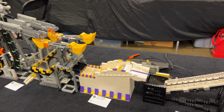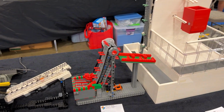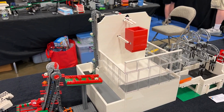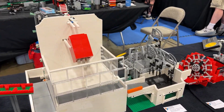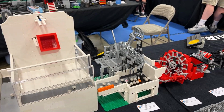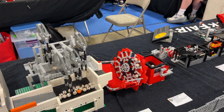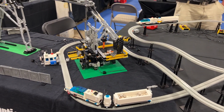It's also fun to study this and see some of the really clever part usages that are being used here as well. Pretty cool. I like this here, just filling up that red tub, and then when it gets heavy enough, it just drops all the balls down. And I believe this is an Akiyuki contraption here, these grey claws that are picking it up and moving it across. Akiyuki is another YouTuber that you can check out, and he builds a lot of these Great Ball Contraptions, and you often see them at these conventions as well.